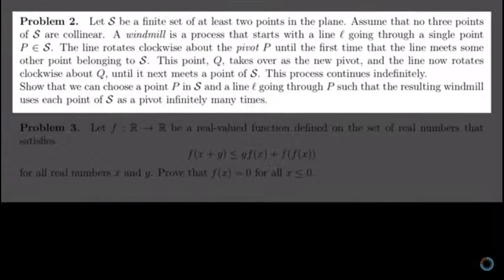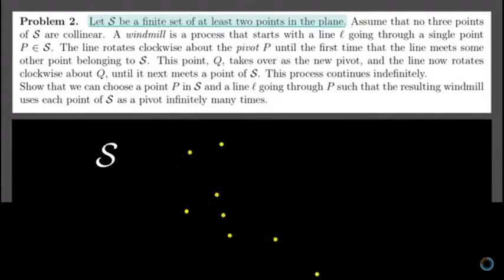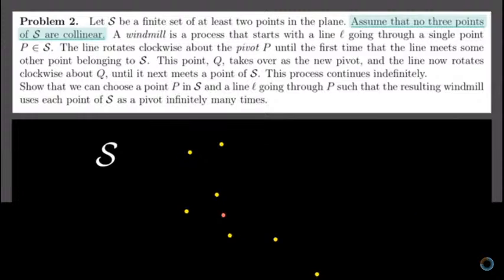Let S be a finite set of at least 2 points on the plane. Okay, so as you read the question, it's often helpful to start drawing an example for yourself. Assume that no 3 points of S are collinear. In other words, you never have 3 points lining up. So you can probably predict that the problem's going to involve drawing lines in some way that 3 points on one line would mess things up.